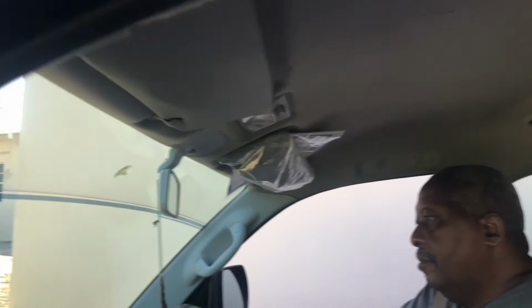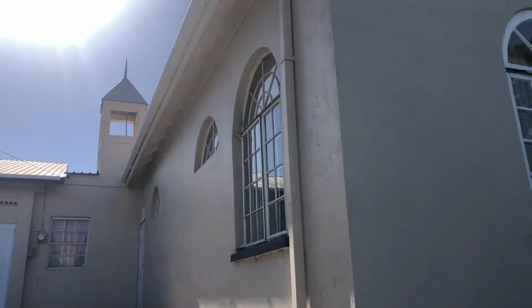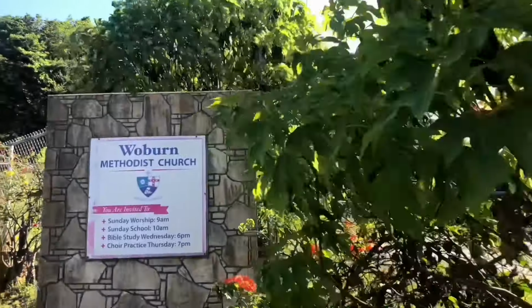And of course, I have my dad with me as usual. Say hello, Dad. Hi, guys. How are you feeling? Great, great, great. Wonderful. You having fun? Yeah. Okay, that's good. So this church is called the Woburn Methodist Church. There is the sign.